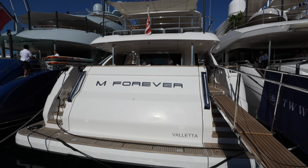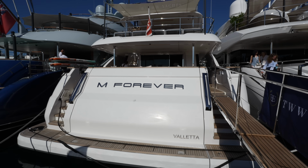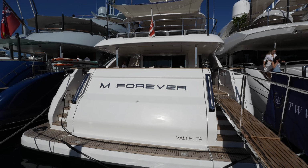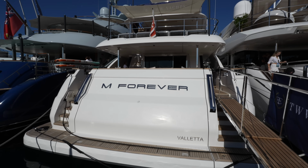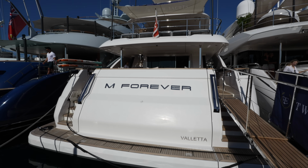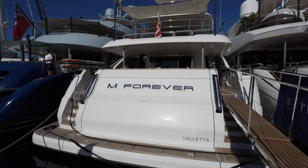Today we're going to be touring M Forever. This is a 2021 Custom Line Navetta 33. It's presented for sale by TWW Yachts. Inside this tri-deck super yacht, you can sleep up to 11 guests. The length is 33 meters as the name would imply, or about 108 feet and 4 inches.